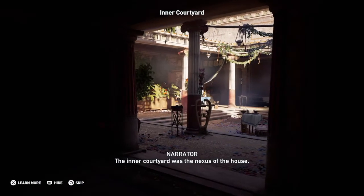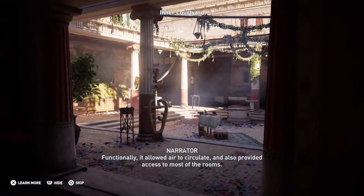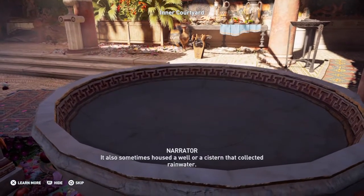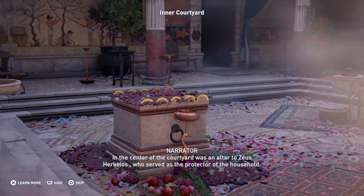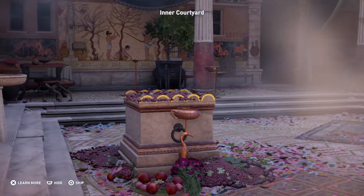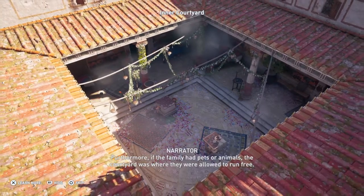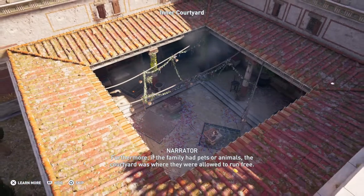The inner courtyard was the nexus of the house. Functionally, it allowed air to circulate and also provided access to most of the rooms. It also sometimes housed a well or a cistern that collected rainwater. In the center of the courtyard was an altar to Zeus Herkios, who served as the protector of the household. Women would often use the space to sew and cook, while children used it as a play area. Furthermore, if the family had pets or animals, the courtyard was where they were allowed to run free.